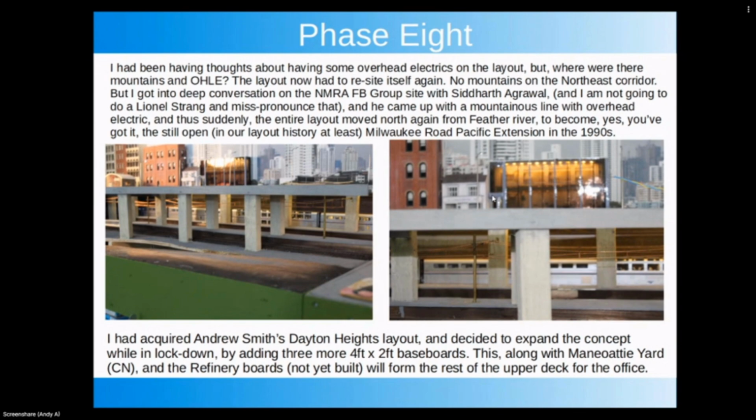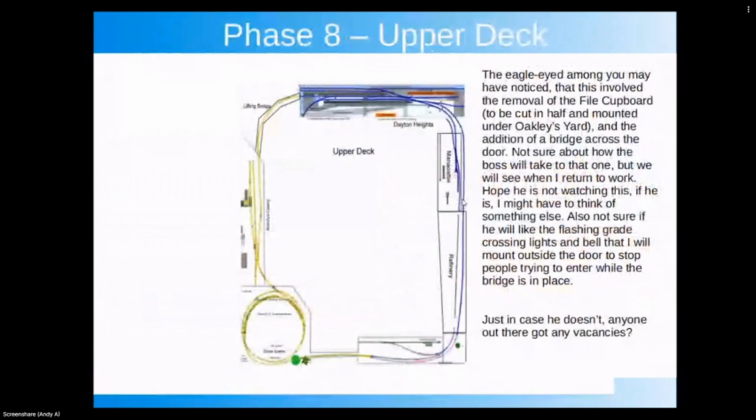So now this section here, that you can see in the pictures, will form part of the upper deck. The top bit is the new Dayton Heights section. Maniotti Yard to the right is a Canadian National Yard. Then I've got a refinery, which isn't built yet. I've got a lot of the structures and some of it built, but that's still waiting to be put together. And this has got to go into the office.